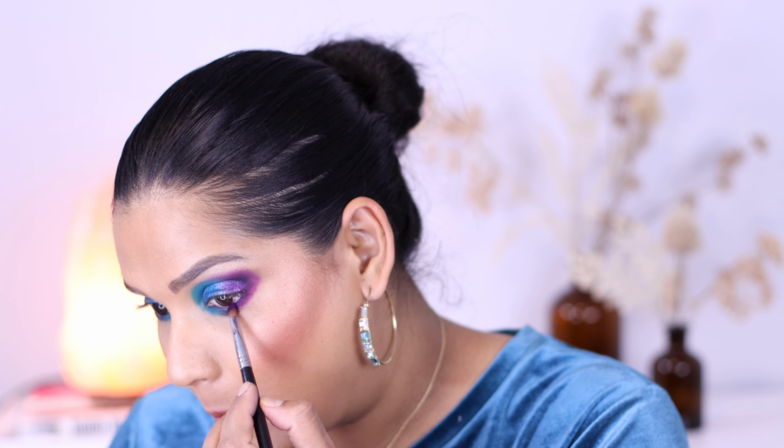This teal is so pigmented, you guys. I can't even handle it. My lower lash line is going to touch my nose. Anyway, now I'm going to go into Flapper. And I did pull Flapper up all the way here. Oh my goodness, that is stunning. It's just so pigmented, you don't even have to think too hard.